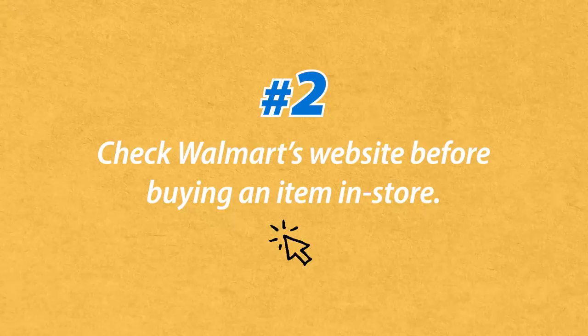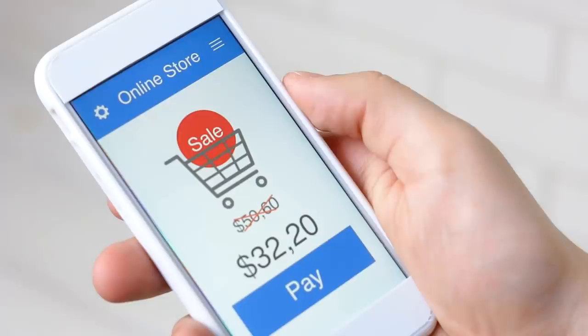Tip number two, check Walmart's website before buying an item in store. Guys, have you ever bought an item literally to get home to find an ad on your Facebook that it was like $12 cheaper? Sometimes you can actually find better deals online than you can in person, so definitely price compare. Because if you find something cheaper, they are more likely to match the price for you.